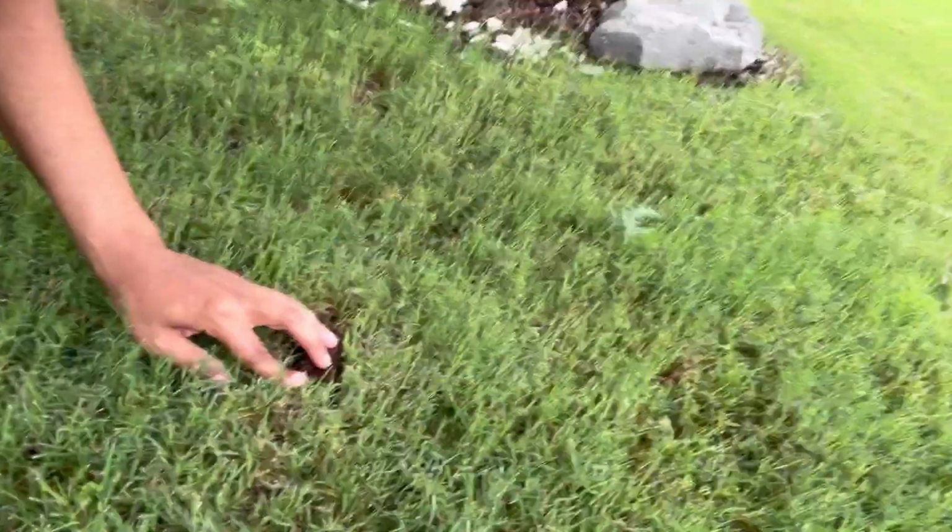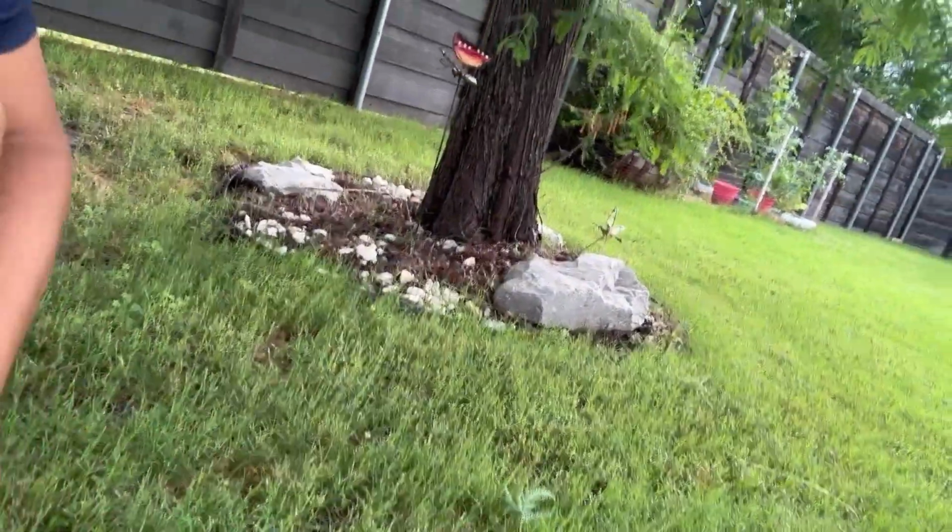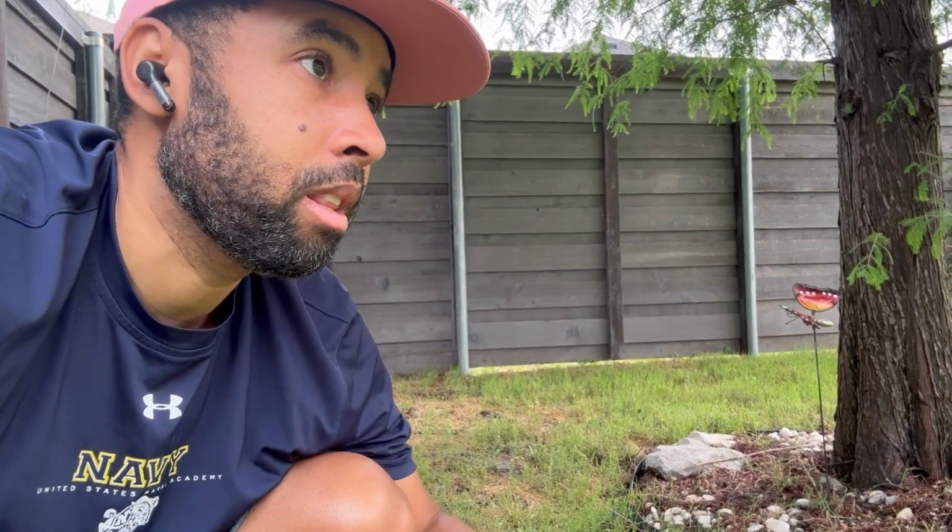So we're about 5 feet away from the tree, and you can see there's a root popping out of the ground right there. That's a pretty big root. These roots are going way further than you can actually see, and they get under the foundation and can mess up the foundation, or they can get into the plumbing, because roots are going to go where the water is. You know, trees bring life.